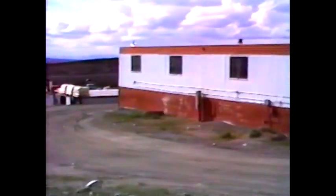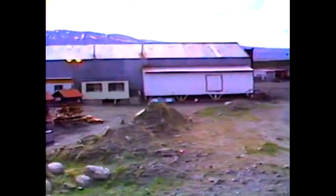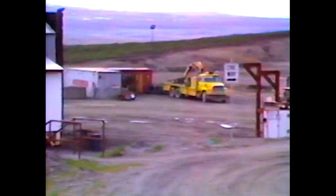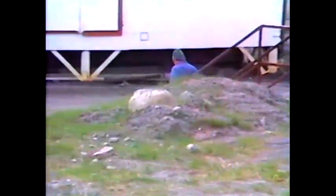Of course, this camp goes on for a long ways. Told Tom Ray I'd get him in this picture before he got to the shop, but I didn't make it. He must have hurried. He's one of our head mechanics on nights, or on B crew, I should say. That's our tire fixing area down there. They do all our tire repair. There's Pepper, one of our B crew welders. Well, he's hustling right along. He don't want to get his picture taken either. Real good welder, good fabricator.